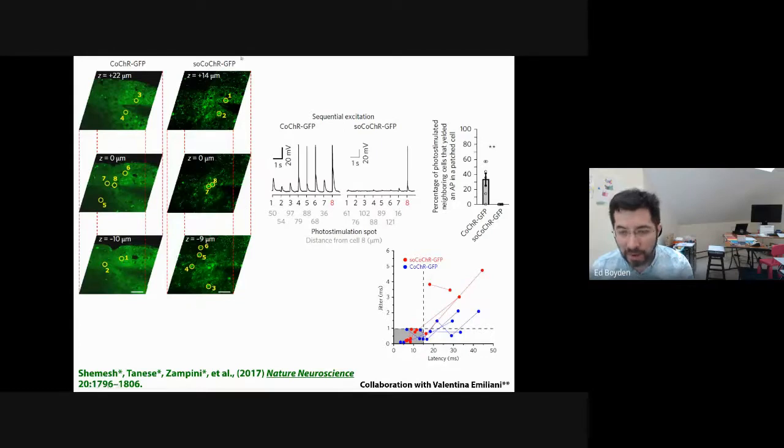But in the next to left column, you can see that we can fuse it to a small peptide and localize it just to the cell body. In the upper right, you can see that allows us to be focal and just excite single cells, but not their neighbors. And COCHR is a very powerful molecule. So as you can see in the lower right, we can get very, very precise neural activity.